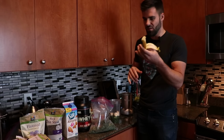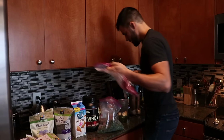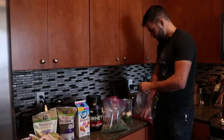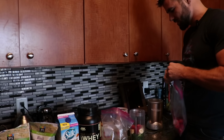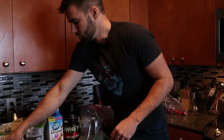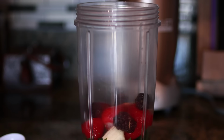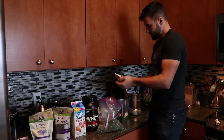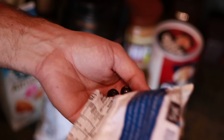So I do about half of a small to medium sized banana. And then strawberries next. Usually 4 to 5 strawberries. They're a big volume item, so I don't try to go overboard on those guys. And then we'll do our other berries. So blackberries. Generally about 4 to 5 of those. Raspberries, pretty much the same story. And finally our blueberries.